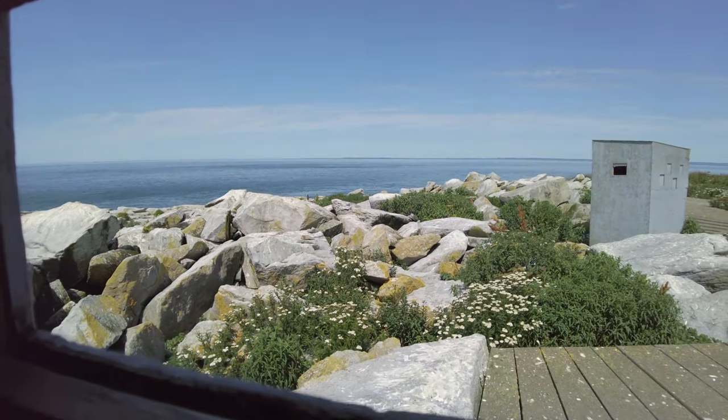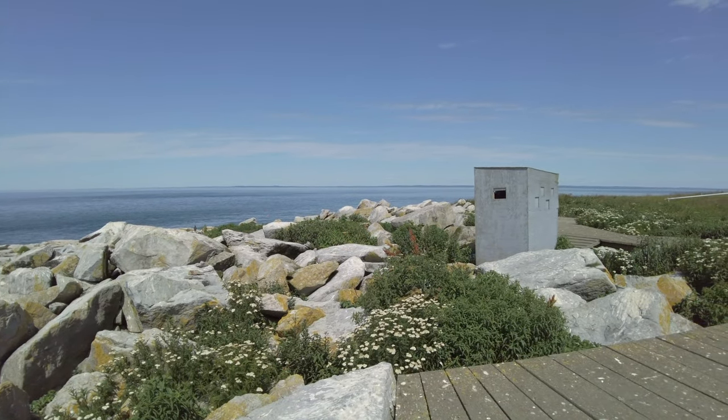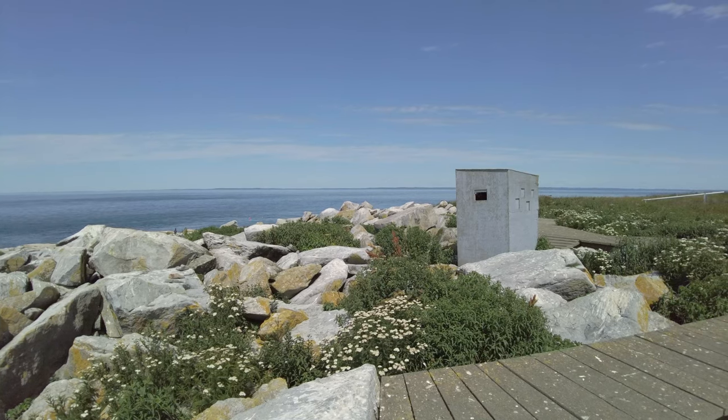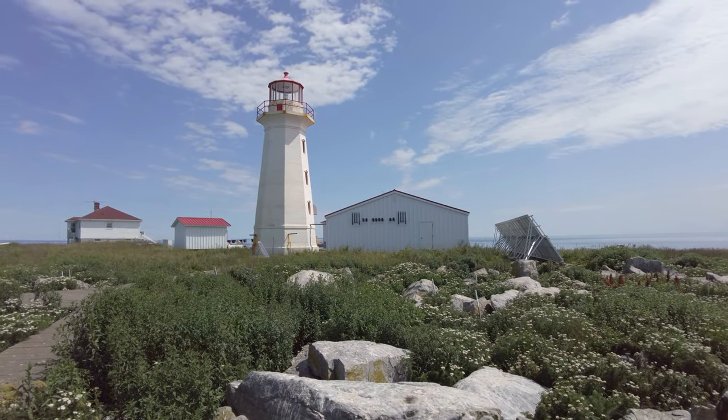After a brief wait, we're led to these bird blinds, where we'll spend the next couple hours peering out of these tiny holes, watching puffins as they fly by, land on the rocks, and generally look adorable.